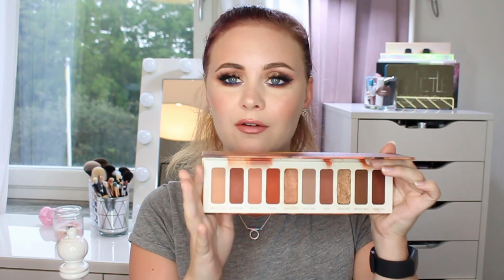So when I use the shimmers in here, I have to do my eyes first and then my base after, because I have to wipe away the fallout under my eyes. So that is also something I'm not super happy with about the shimmers in here. But yeah, let's just pick 3 new palettes.